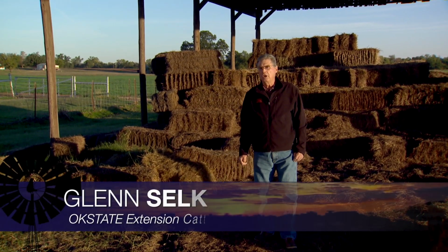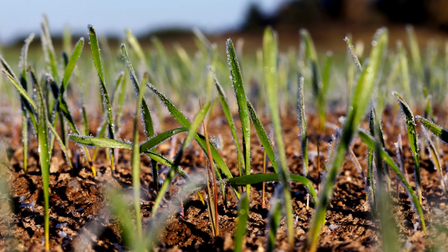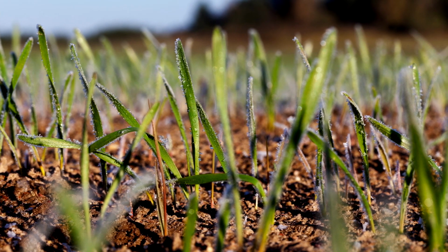Parts of northwest Oklahoma have already experienced a frost or, in some cases, a killing freeze. The rest of the state is still waiting for that first frost that could have quite an impact on some of the plants that the cattle are grazing this fall.